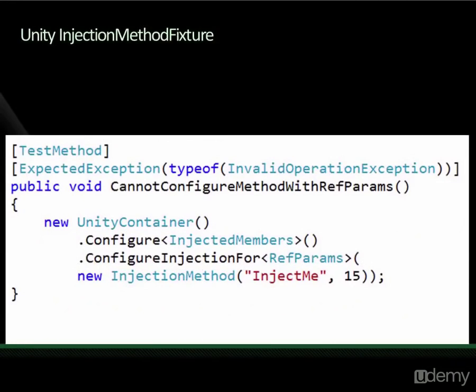Here's an example of a magic number. Inject me and 15. Not sure what 15 is. Could be a million different things. The number of methods somewhere, number of files, etc.